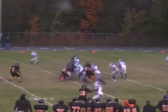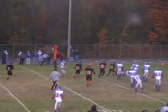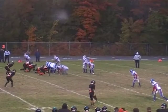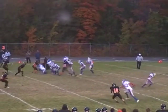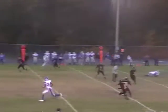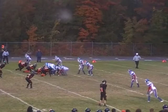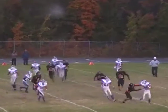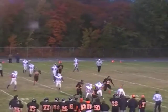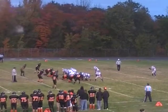Kerner in the shotgun, single back. Long snap count. Kerner gets the ball, rolls out to the right side, looks downfield. Oh! Kerner! Second down and 12 for the Eagles. Kerner in the shotgun. Drops back the pass. Long pass for Sam Lacko. Oh, and just. They need to get to the 35-yard line. Kerner, just a quick pass to Sam Lacko. Lacko tries to break a tackle, stiff arm, and he's brought down.